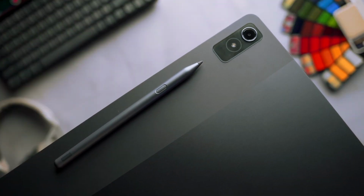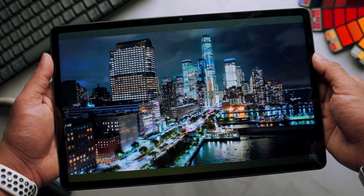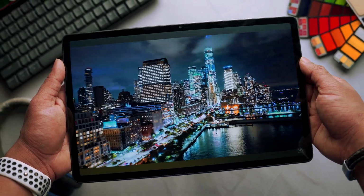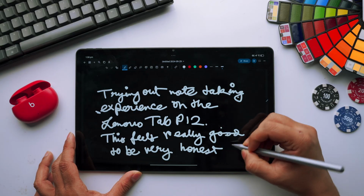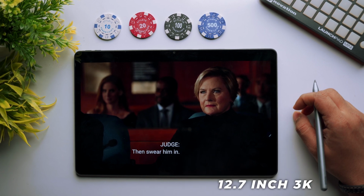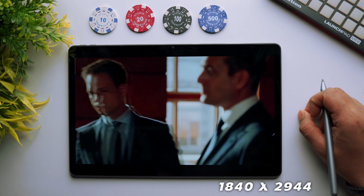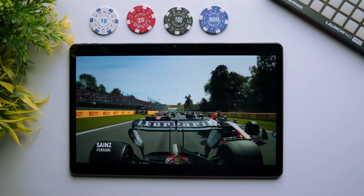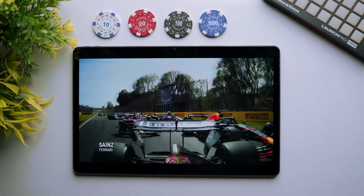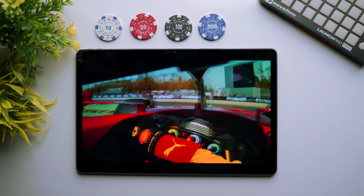Let's start with the tablet itself. The Lenovo Tab P12 might not grab the same headlines as an iPad or the Samsung Tab, but please don't underestimate this one. It offers an incredible price to performance ratio for anyone who is looking for a solid Android tablet. It's got a 12.7-inch 3K display with a resolution of 1814x2944 pixels, and the LCD screen is pretty vibrant. You're gonna have a great time binge watching your favorite content on Netflix and YouTube. No issues with the entertainment side of things.